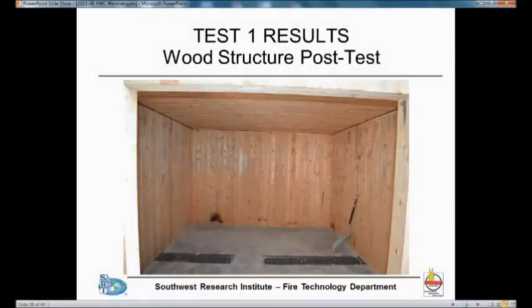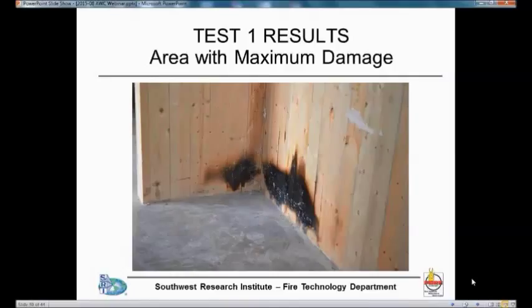So this is it. You look at the ceiling, NLT ceiling, there's really no charring anywhere. But we did have some charring on the walls in this location here, where the armoire was, and then in this location where one of the bookcases was located. And then in front, where the heaviest bookcase was, there we had the maximum damage, but the char depth did not exceed 1/4 of an inch here.